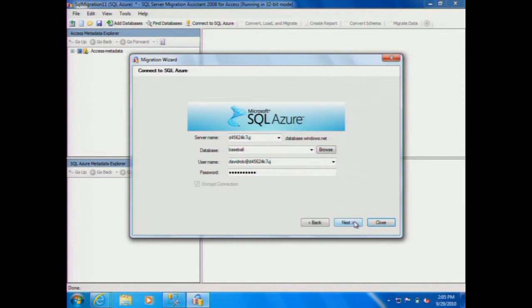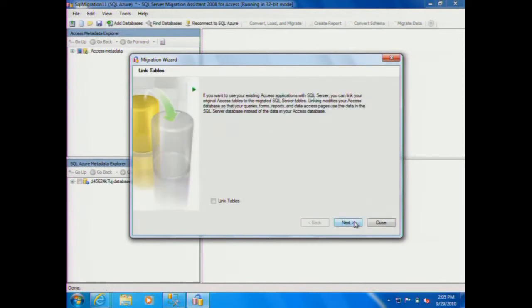So I'm going to go ahead and click next now. So what I have the opportunity now to do is click on link table. What that's going to do is not only migrate the database and all the objects inside the Access database, but it's going to modify the Access application. All the stuff it's moved, it's going to add as linked tables. That way the Access application continues to function, but it will now be pointed up to SQL Azure. Does it link up the forms to the linked tables for you automatically? That's awesome.